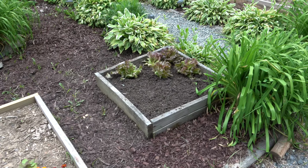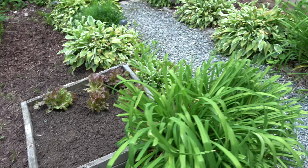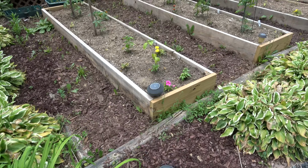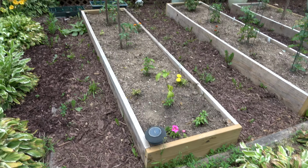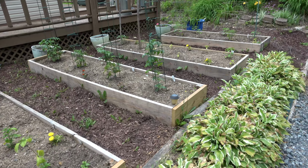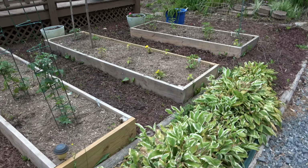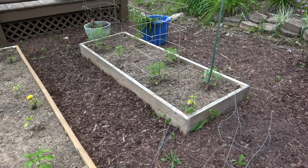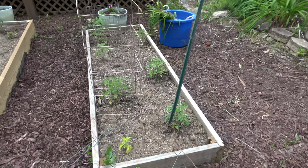And we got lettuce here, and that's already ready to pick there. We've been eating lettuce out of this already. Here we go with some peppers. Peppers aren't doing all that well, but the tomatoes, lots of tomatoes, lots of flowers on the tomatoes, so that's good. Moving down here, more peppers, a couple more tomato plants, more tomato plants, so looking good.